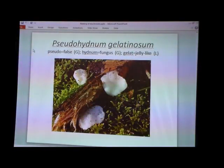Pseudohydnum gelatinosum, it's got little teeth. You can see in the bottom middle, you can see the teeth, but it's a real gelatinous fungus. I have no idea if it's edible or not. It's usually too little to worry about. But it's not a true hydnum because it's softer, but it still has the teeth, so it's named after the teeth, and it's jelly-like.